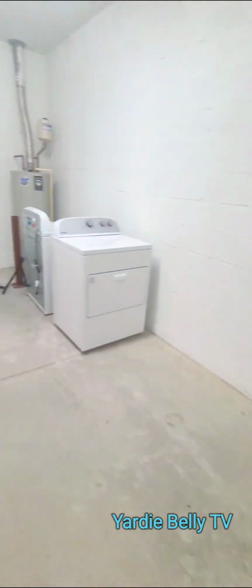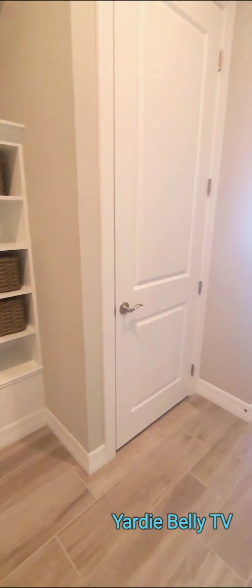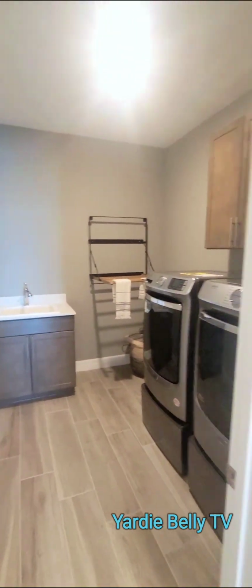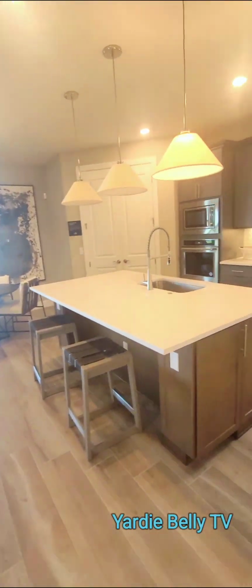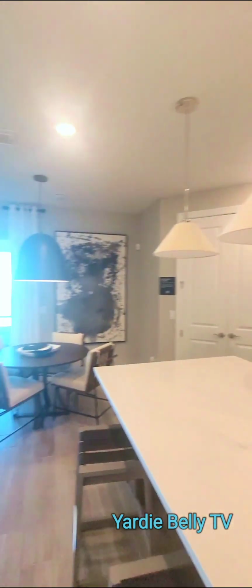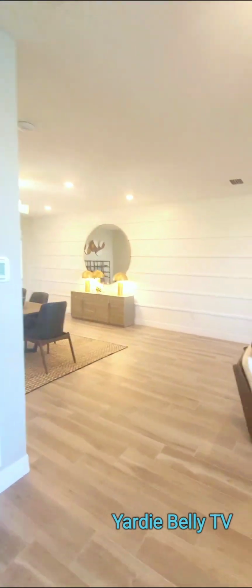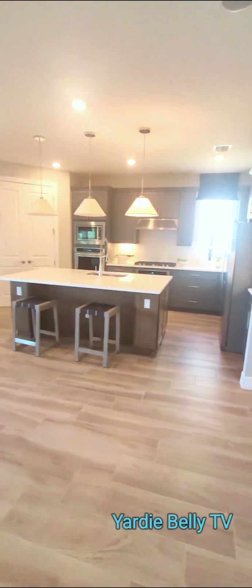So guys, I love the one here. This is the one that I would buy, especially because we are almost empty nesters now. Joshua has his own space. So this is just for when we entertain. Yardie Belly TV and friends and everybody come over and just chill. Formal sitting area, formal dining area, countertop there.